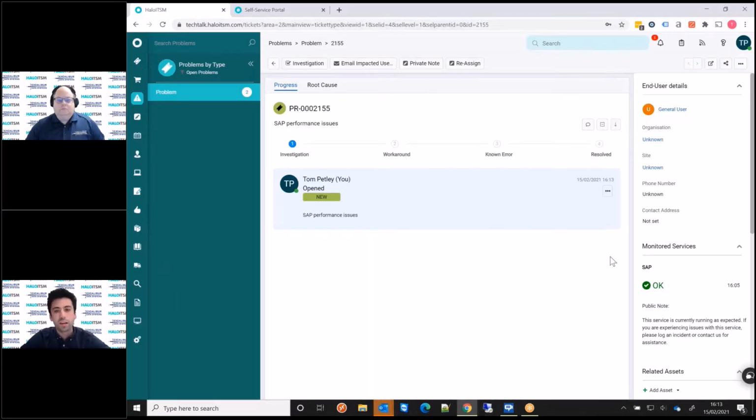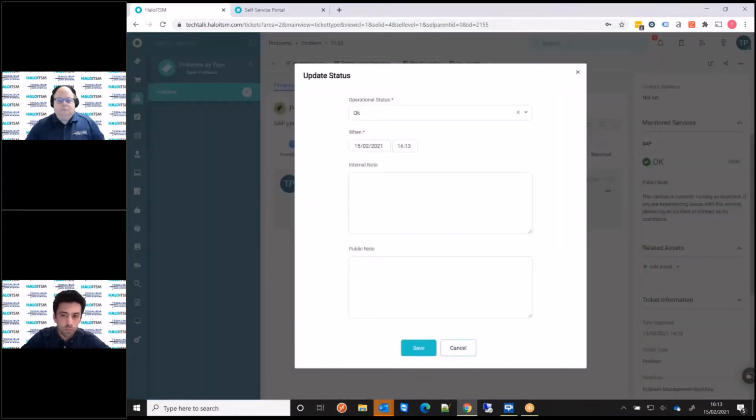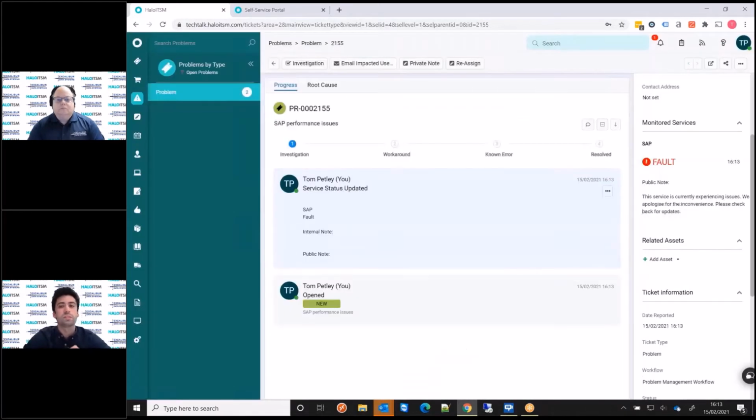The thing I want to highlight here is because we link this problem to a monitored service, I have the option here, if I've got permission, if I've got the relevant role, to be able to update the status of this service. So I'm going to flag this as a fault, and I'm going to put a time here, just today's current time. I can put different notes on here as well, but I'm going to keep it blank and just pull the default from the system. So you'll see here now we're flagging this as a fault.